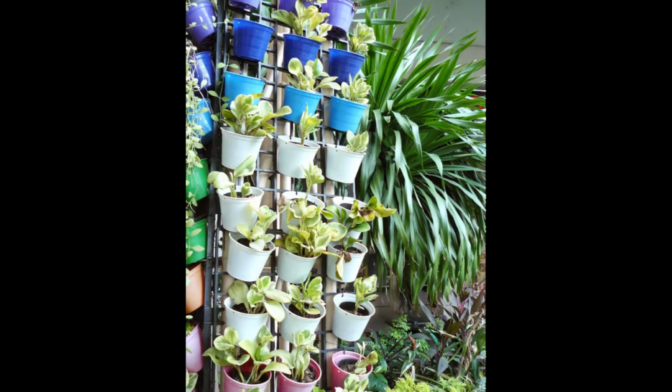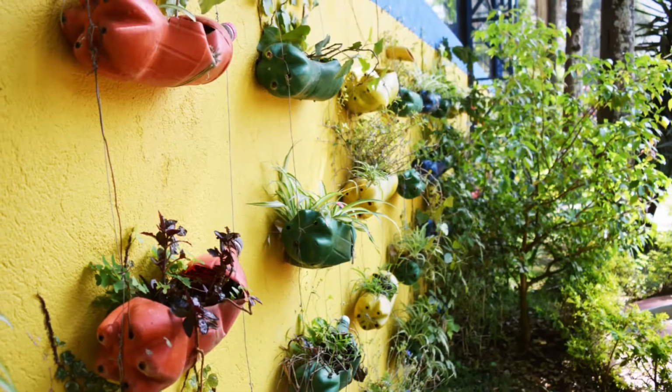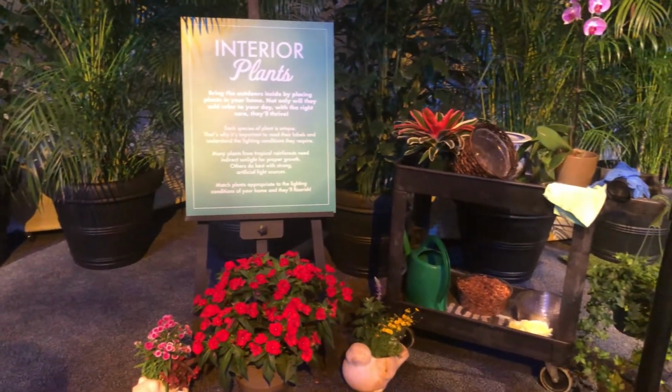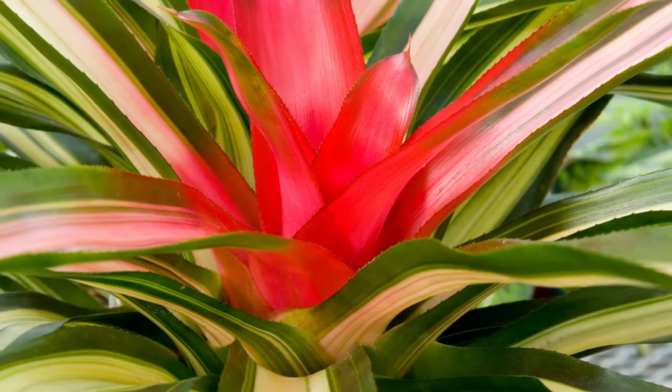It's easier than you think, and there are many options when it comes to purchasing a vertical growing setup, or you can create one yourself if you're up for a DIY project. They also highlight interior plants here. You'll find an orchid, ivy, and bromeliad on display.